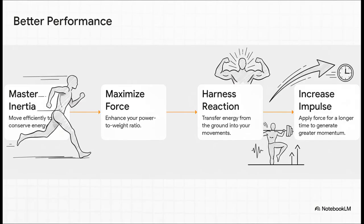Look at this. These are 4 coaching points taken directly from Newton's playbook. Mastering inertia, that's about being efficient with your energy. Maximizing force, that's about your power-to-weight ratio. Harnessing action-reaction, that's about using the ground to your advantage. And increasing impulse, it's about applying that force over a longer period. This is literally a training manual written by physics.